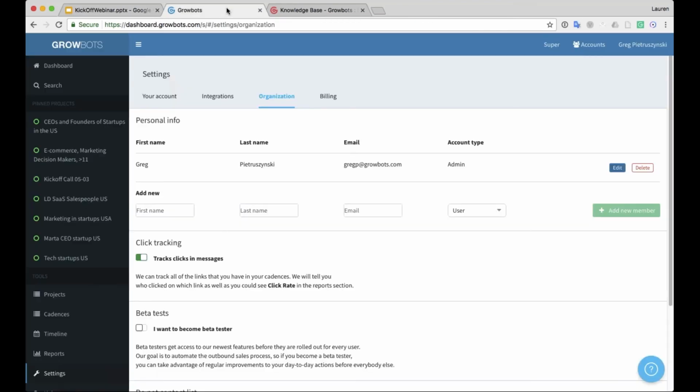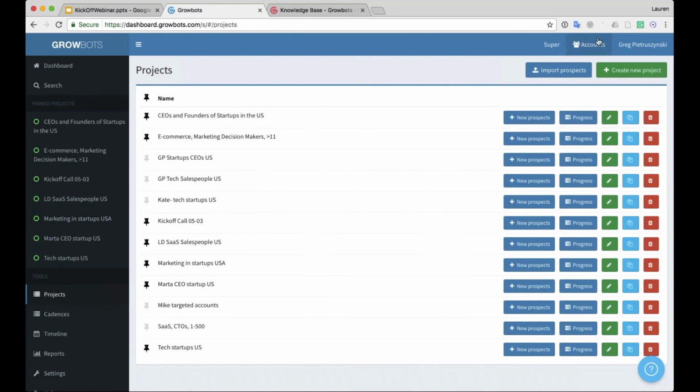So when we say targeting in the Growbots app, this information is located in your projects. So in this particular example, you can see we have a number of projects already set up. You can also import prospects. So if you're using another CRM such as HubSpot that you want to be able to communicate with and you want to utilize the Growbots app to communicate with, you can import the prospects here. We have detailed instructions on how to do so. You can create a new project from this screen. Also on the project screen, you can see any new prospects that you might have associated or generate new prospects.